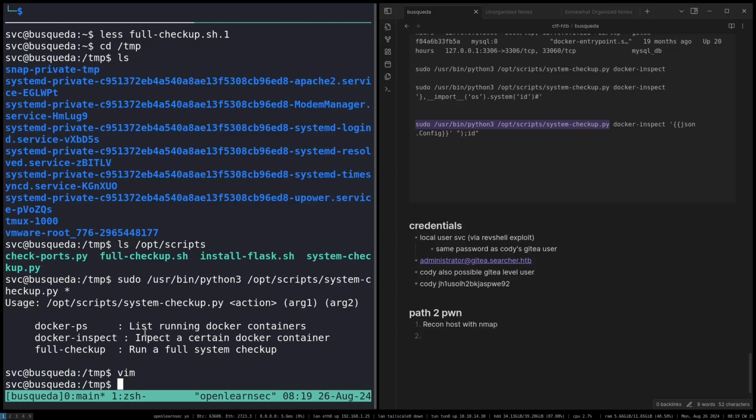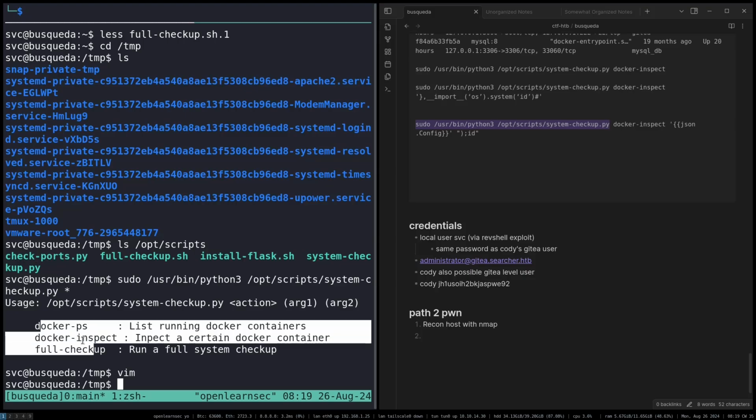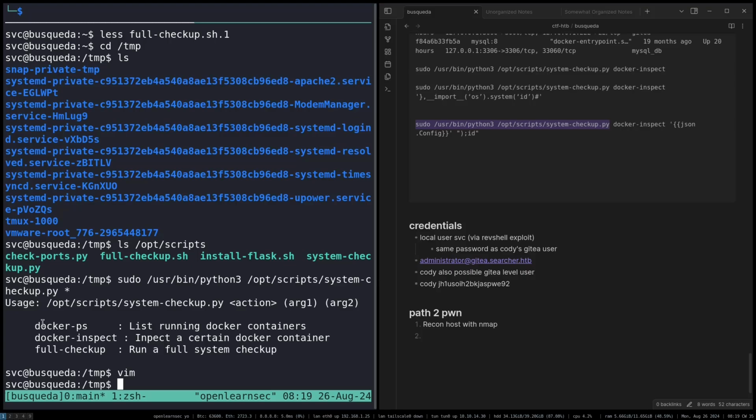Let's think about this. So we're running system checkup. Install flask.sh. So full checkup is a shell script. Install flask doesn't really match to one of these actions. Checkports might be PS or it might be inspect, but it's not a good relationship. Like, it's not a clear one-to-one.